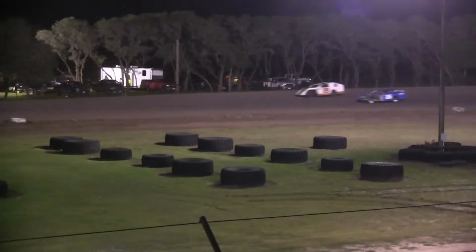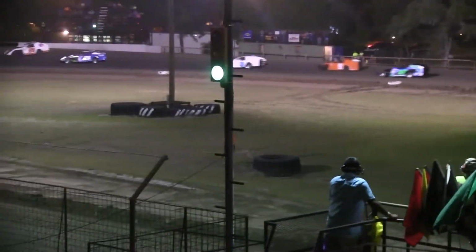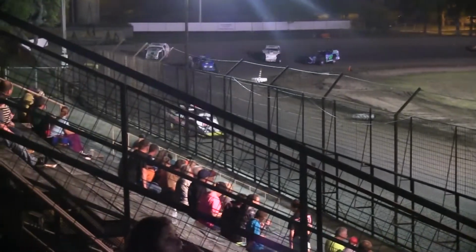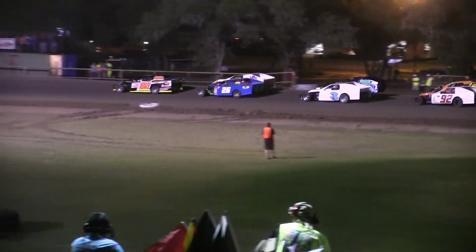Good battle for fourth between Jeremy Davenport and Terry Woodall, though. Going to make the move down the backstretch. He'll take over that fourth spot. Davenport in fifth. Davenport hangs it out to dry in turn number 3. Gonna bring her to a stop. And I don't know if we're gonna get a caution or not. Yep, there's the yellow light. Gonna lead the field to the green flag this time out of turn number 4.